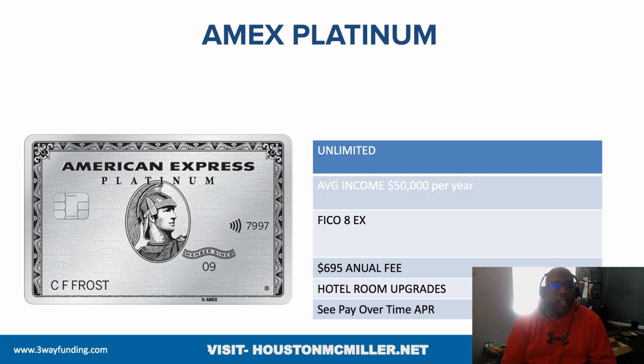Now, one of the things about it that bothers a lot of people is that they charge $695 annually for this card, okay? It went up from $500 to $695, and a lot of people complain about it. But for me, I still got the card. And the reason I use it is because I stay at some of the most amazing properties. I usually book my hotels through the AMEX travel portal, right? So, say that I'm going to stay at a Marriott or whatever, or at a resort or whatever.